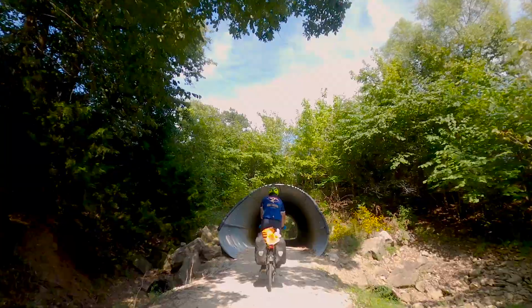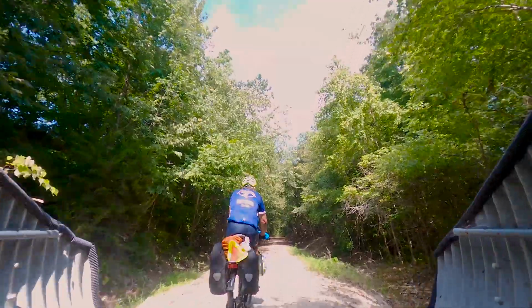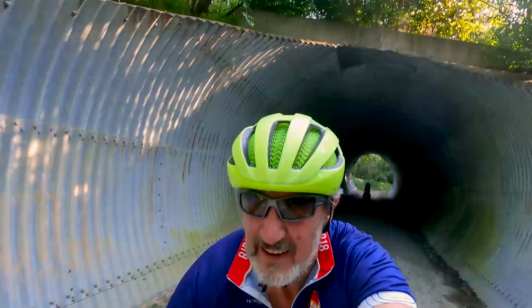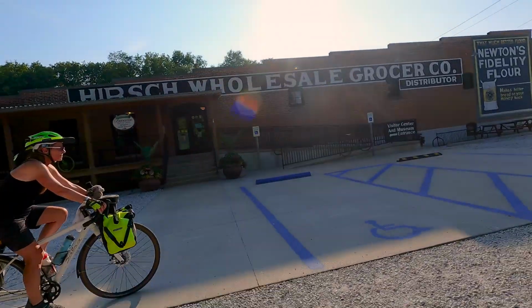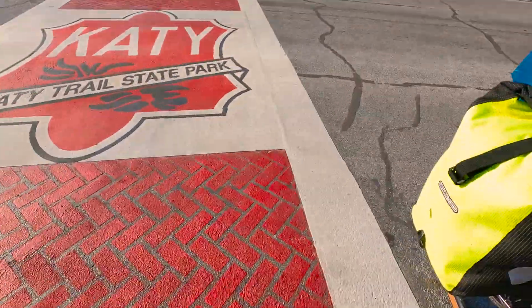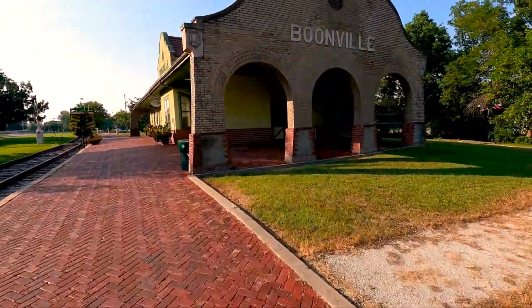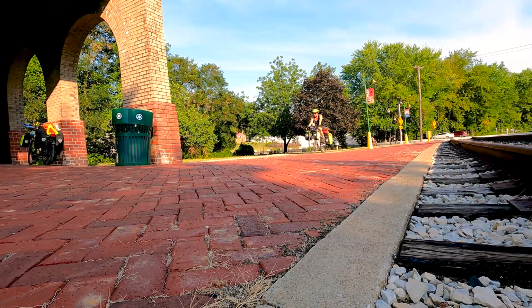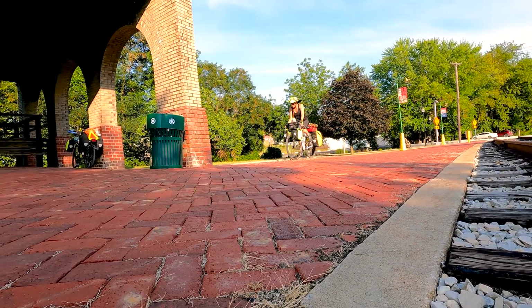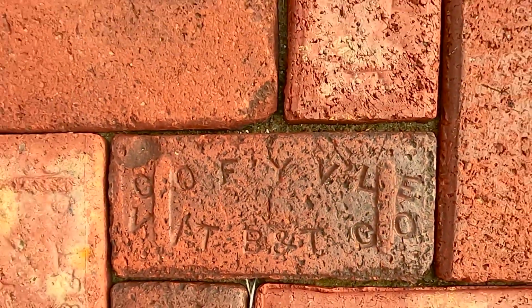They have a lot of these little culvert-style bridges, tunnels. It's like a cheap way to make a bridge. Here we are in Boonville. Check out this place. Let's go check out this depot over here so we can take a look and see what we want to do. Looks like these bricks. I'm trying to see what these bricks stand on.